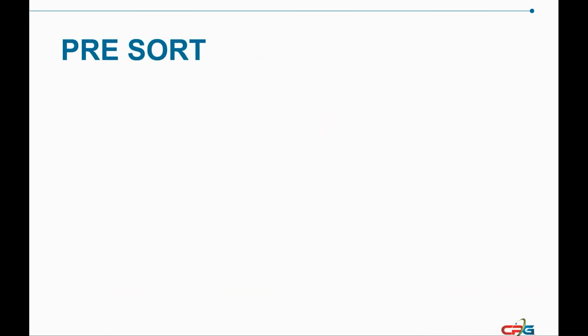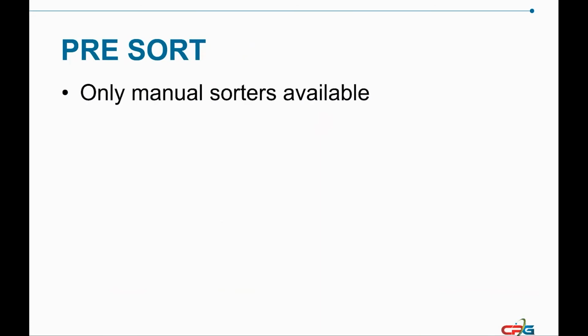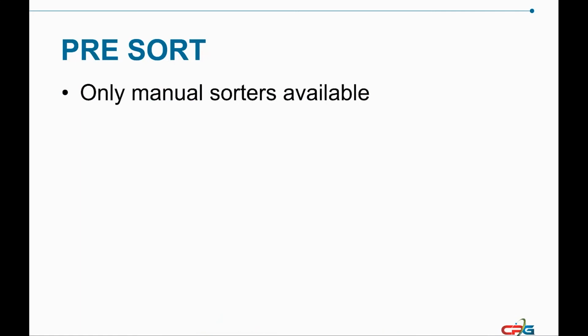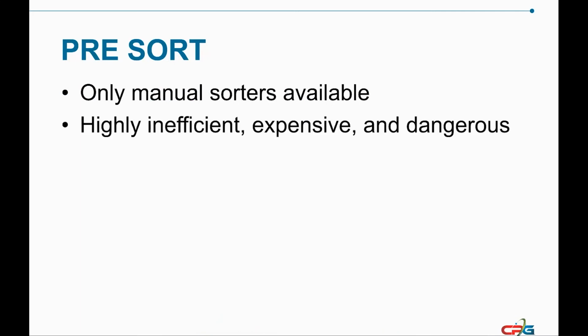Because of the challenges of the pre-sort, only manual sorting is available. And frankly, if someone develops a robot that can work on the pre-sort, they're probably going to wind up working for Google or DARPA or someone like that, or maybe causing the robot apocalypse. But because the pre-sort receives no fractionation, it is highly inefficient, highly expensive, and highly dangerous.